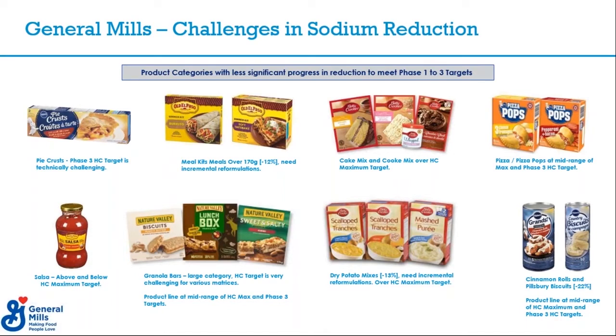So for instance, our pie crust, we weren't able to meet the phase 3 target. Pie crust is a very simple formula where the sodium actually plays an important role for taste. It is also about consumer liking of the product. This is also a product that's very infrequently consumed. So, would this be an area of prime concern for sodium reduction efforts? That's to be determined. But with this simple formula, it is challenging to bring the sodium levels further down.